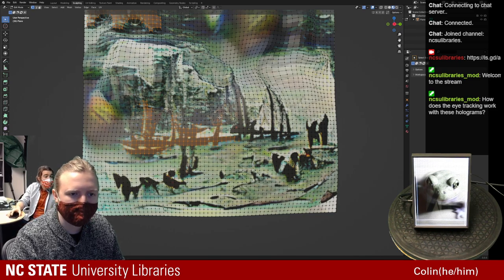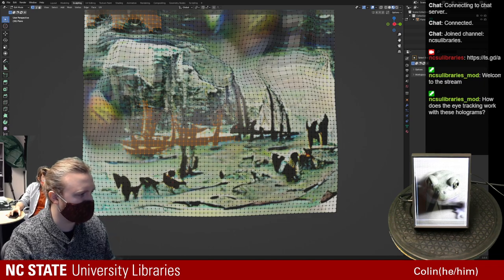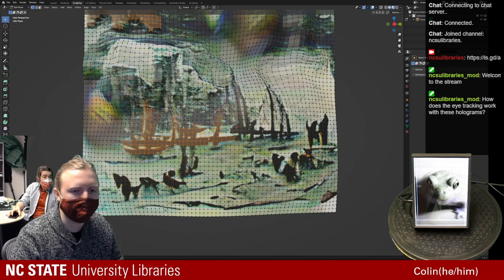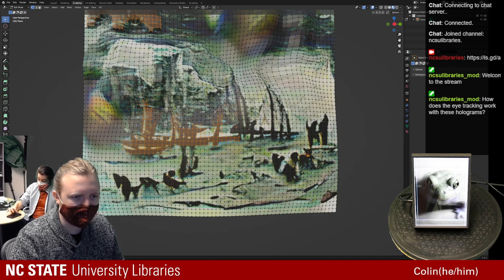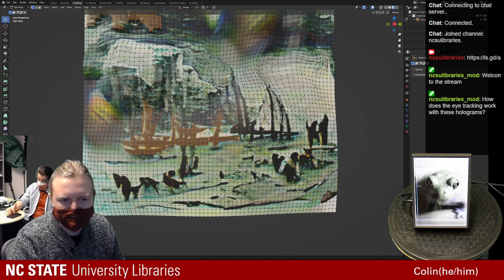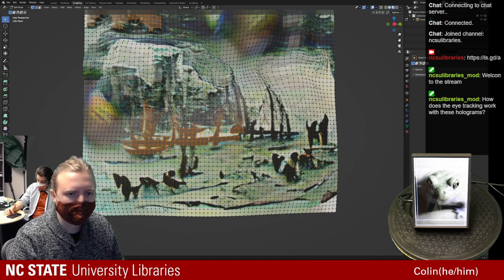I'm not wanting to have any lone vertices like this guy up here, because that won't extrude. That'll just extrude an edge, and that doesn't really have any volume to it. So we want to have faces that are fully selected when we're extruding. We don't want any hanging loose edges like this one up here. So I'm just going to keep going through this.